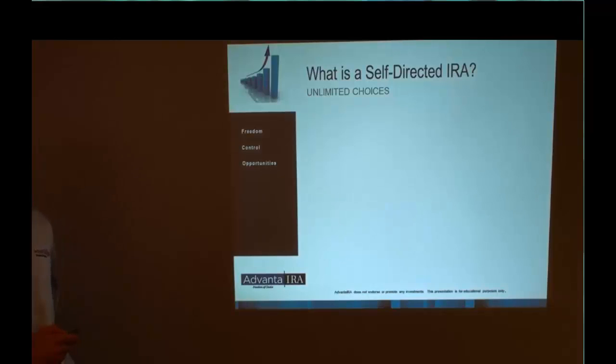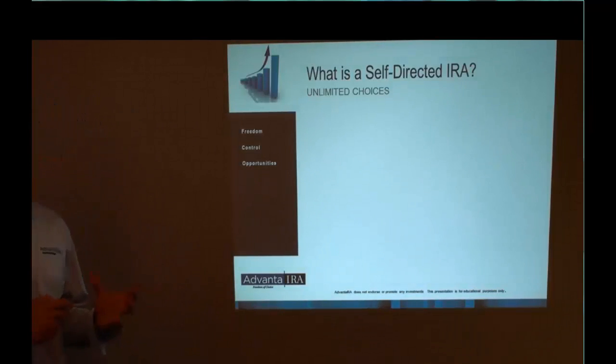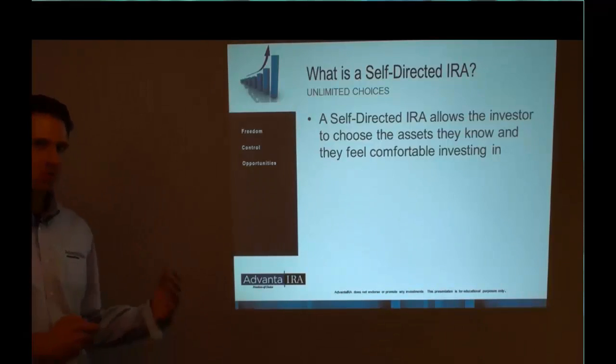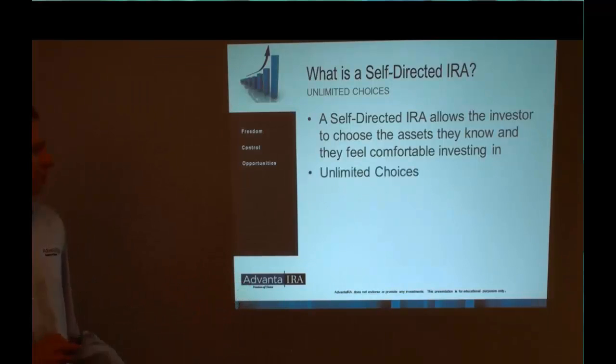What is a self-directed IRA? A self-directed IRA is a type of IRA that allows for the most freedom and flexibility and allows you to invest in the types of assets you know. For a realtor, maybe the realtor knows real estate, so they want to invest their retirement in the real estate market. Maybe a hedge fund manager knows investing in the markets. He wants to maybe put his money into his hedge fund. We have unlimited choices here at Advana. All types of alternative investments can be self-directed.